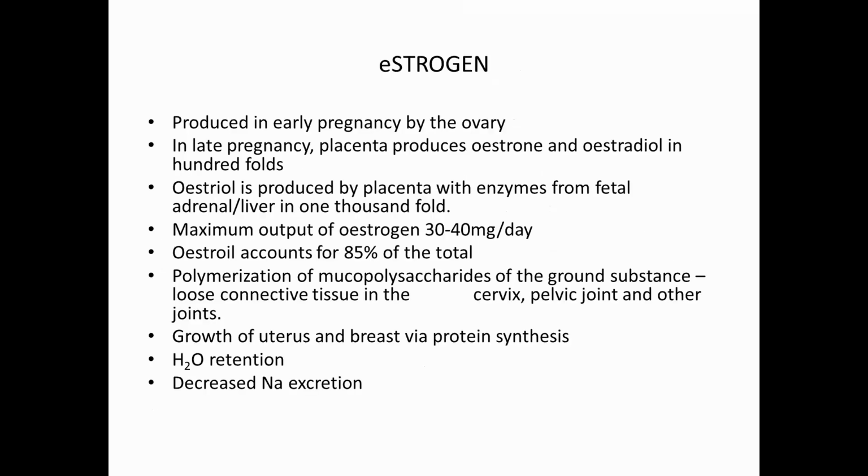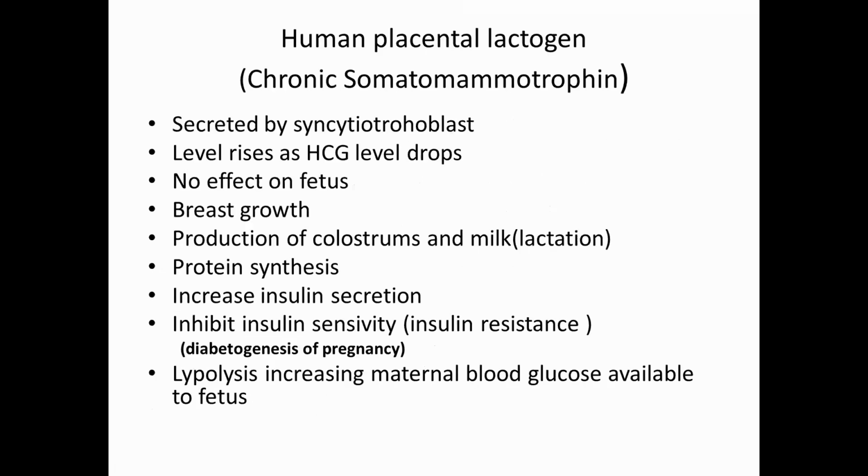Then also estrogen, which is produced by the ovaries in early pregnancy, but later the effect is taken over by the placenta. Estrogen causes the growth of the uterus and breast via protein synthesis, H2 receptor, and reabsorption of sodium by the kidney.